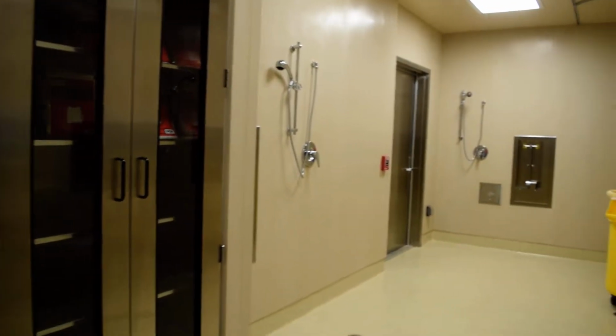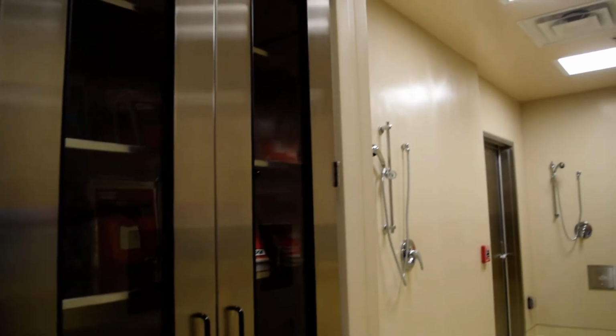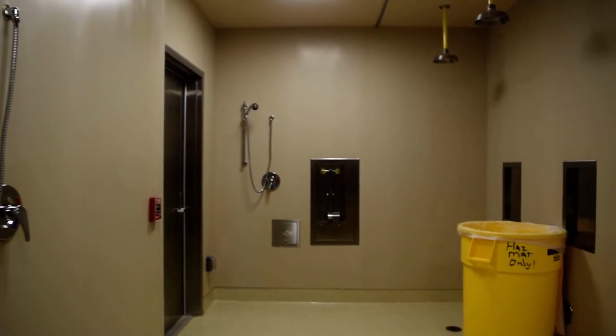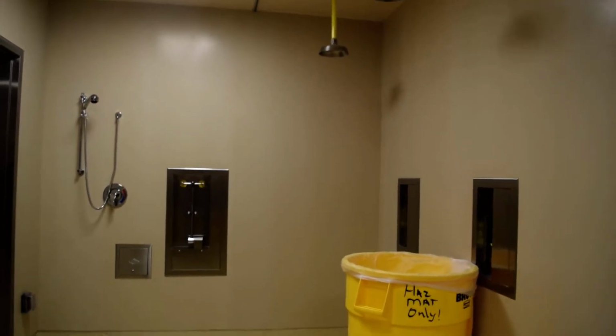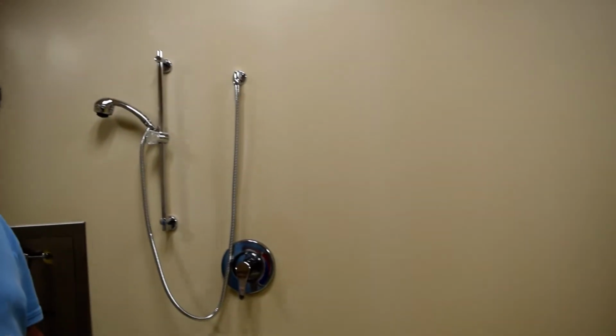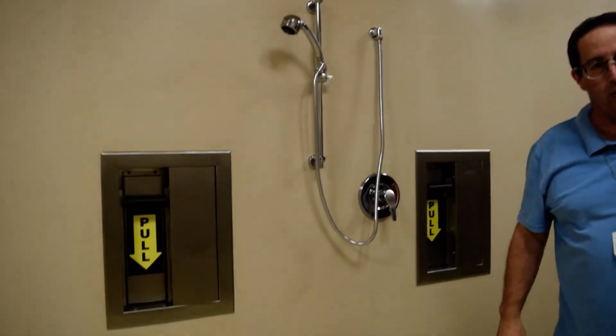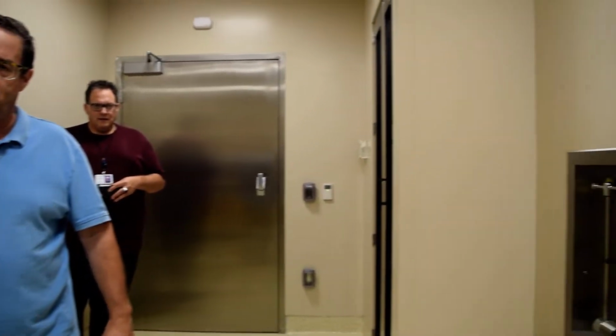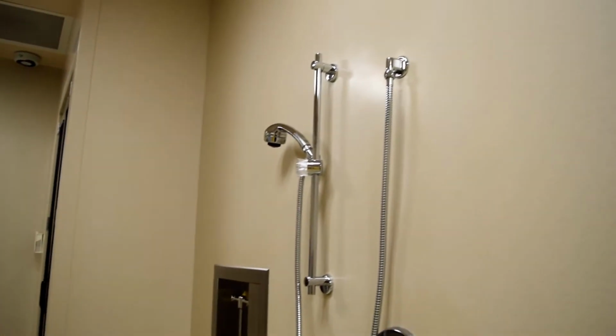The room includes an internal and an external entry. This entry at the back goes right out to the ambulance bay. And we have the ability to do 4 decons at the same time using these stations. And then we have 2 handheld stations in the room as well with a wand. It makes it easier if we need to decon children, if at all necessary.